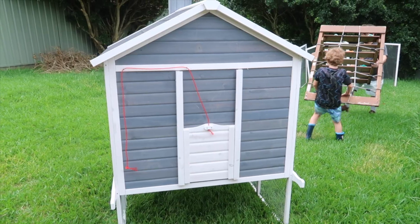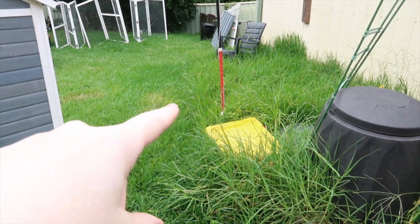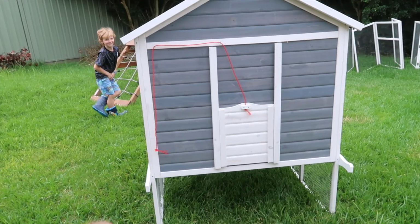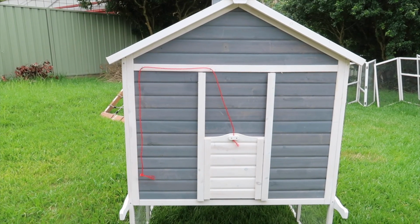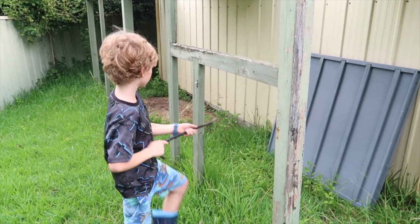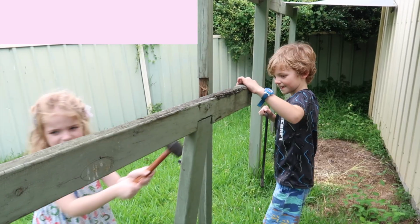We managed to fit it through the gap. I do not know how. Also, we need to mow. That's a garden bed type of thing, so we're figuring out what we're doing there, but we managed to make it fit with only taking the nesting boxes off. So let's see if we can set this guy up. Oh, good work.